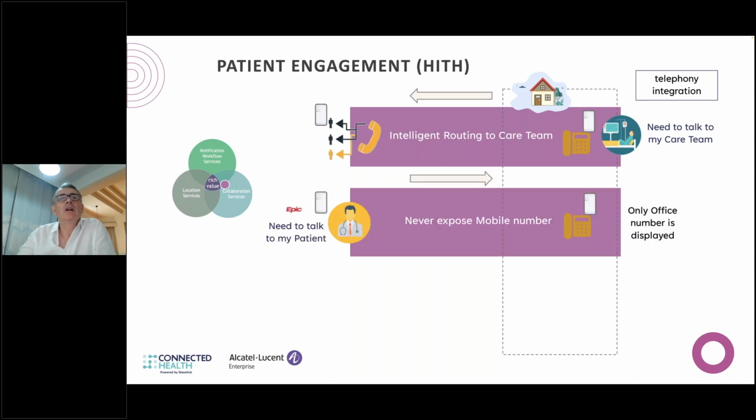In the same way, when the clinician or the doctor wants to reach out to the patient, and the patient is only reachable through a mobile phone number, the doctor, of course, wants to do that through their mobile phone. But nobody wants to expose their mobile number. So we also have solutions to make sure that only the office number is displayed at the other side. So it is very normal for the patient. They dial one number, they receive calls on the same number, and it's all linked to their medical care. Even if the doctors, like I said, use their mobile number, for us, it doesn't matter.